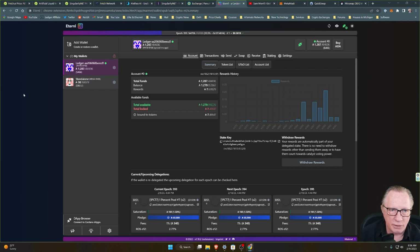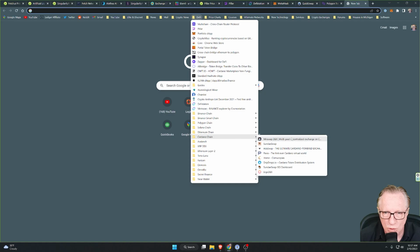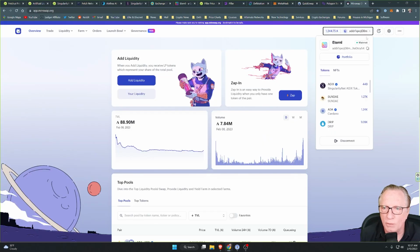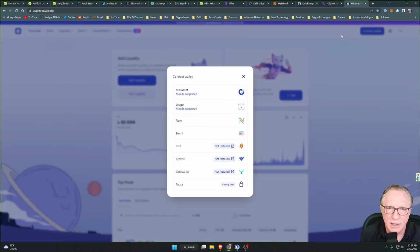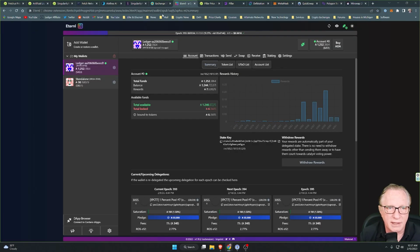All right, so now that we've funded our Cardano wallet with a little bit of Cardano, I'll show you how to make a purchase using a Cardano DEX. I'm going to be using a Cardano exchange called Miniswap. All right, now we need to connect our wallet. Let me show you how this works. So we're going to click Connect Wallet, and I'm going to use my Eternl wallet. Pretty easy. I've already got the Eternl running in a browser tab.